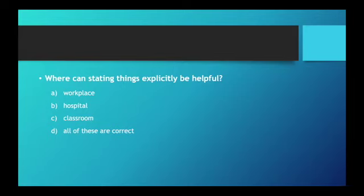From time to time, you will get questions like this, where you have to decide, they're basically asking, is it one of these or is it all of these? So you have to go back and ask yourself, would it be helpful to state things explicitly in the workplace? Yes, it would probably be helpful, because if you give vague directions, the people who work in the office or workplace don't know exactly what to do.